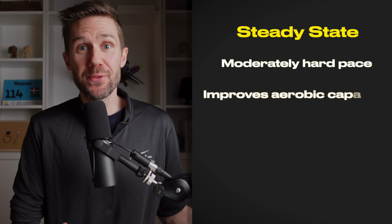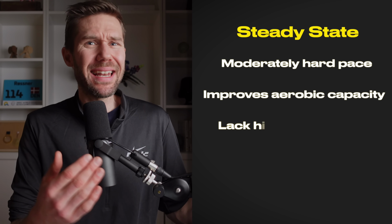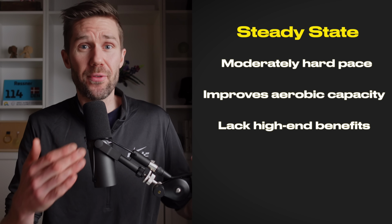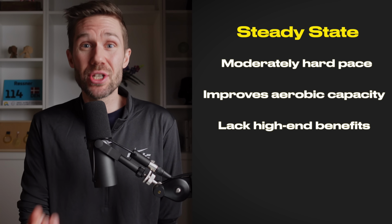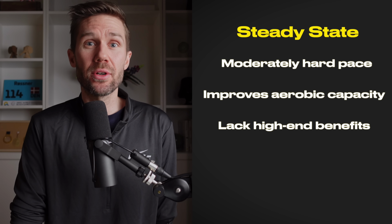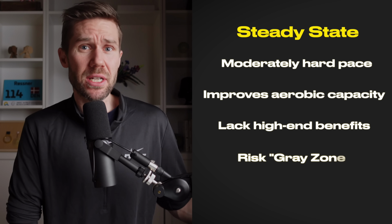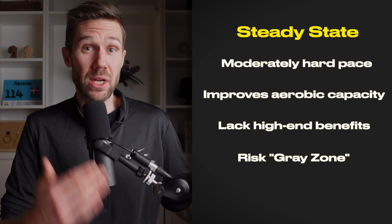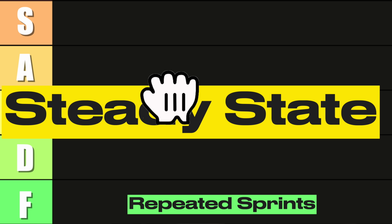These workouts improve what's called your aerobic capacity, and they can be used as base building, but they lack the top end benefits that'll make you faster. They are best used for training that race pace effort if you're going out for 5 or 10K, to see how you actually feel at that pace, but also to get your body accustomed to running at that pace. But the downside is that you risk doing what's called gray zone training, meaning you're going too hard for recovery, but not hard enough for maximum gains. That's why I've put steady state runs in the B tier.